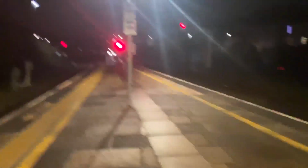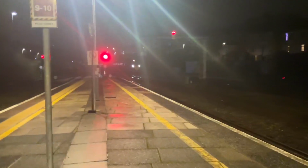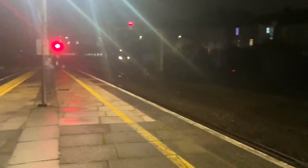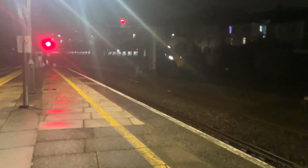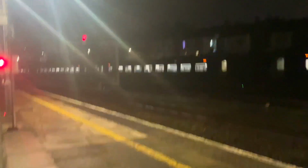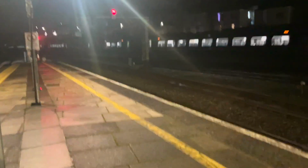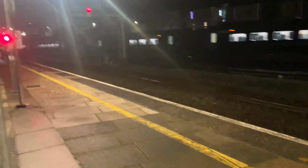Approaching now is the Great Western Railway's IET service, 802017 on the front with 802019 on the rear. 5C03 from Bristol to Plymouth. This will work 2C03 to Penzance, 0712. Also known as my ex-school train, when I used to go to school.